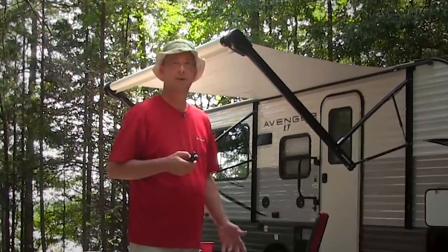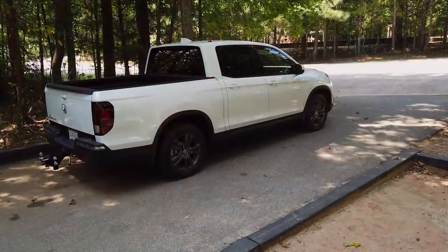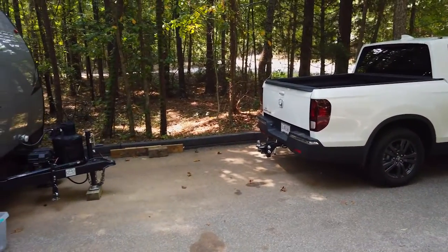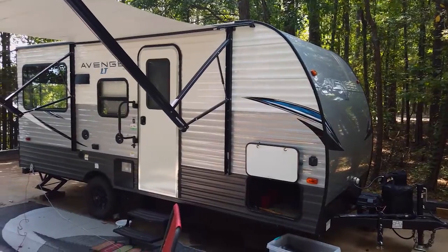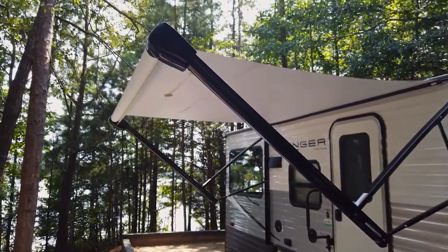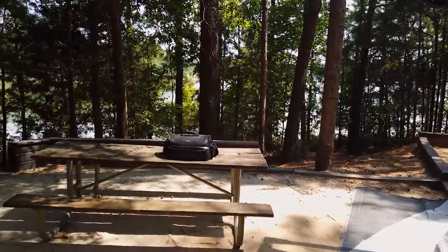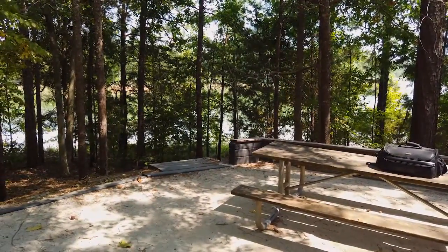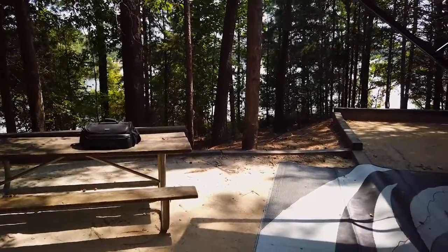Just thought I'd start off by kind of showing you my campsite setup. Basically, yes, I do have a Honda Ridgeline, and with this truck I am able to pull this 21-foot, very small, sleeps 4. Got my awning, got my beautiful view. I'm here at Calhoun Falls. This is my second time here, and I'm very happy with this particular state park.